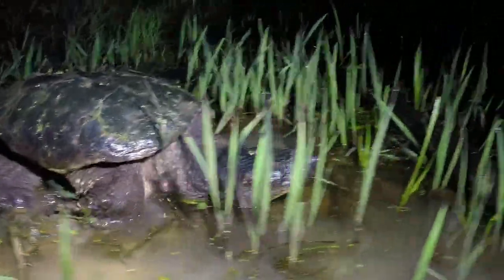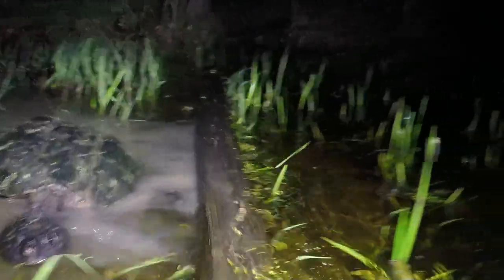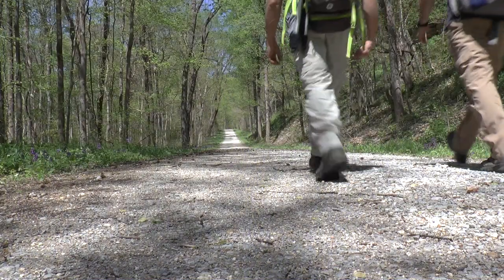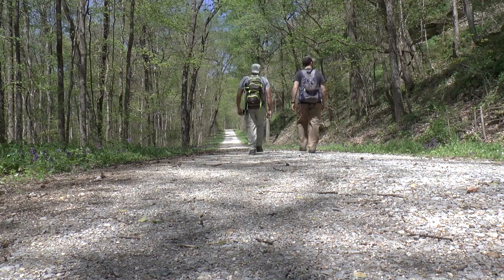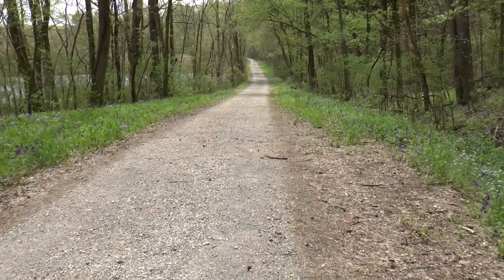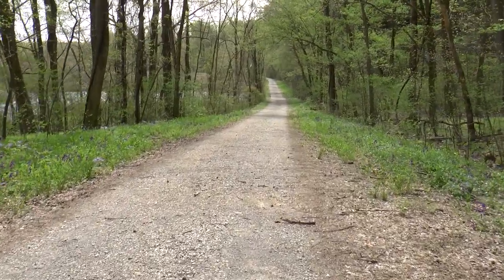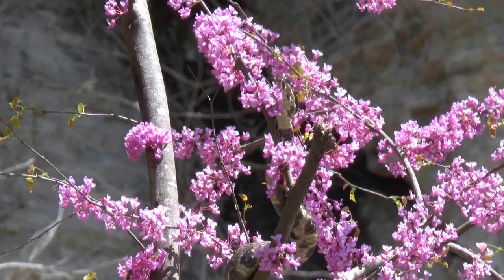We found this large common snapping turtle at the end of the road, and as we watched it quietly slip under the water, it was a perfect finish to a long night of hiking. Unfortunately, our epic journey has come to an end, and as we head out, we can't help but feel grateful to Scott Ballard and others from the Illinois DNR for closing the road each year, helping to protect and preserve the many species of wildlife that inhabit the area.